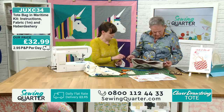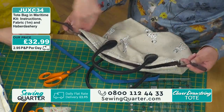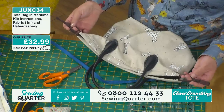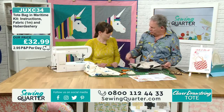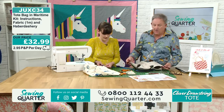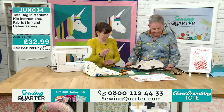So this one starts this end and goes round that way. And then that one starts at that end and goes round that way, and then they don't get knotted. The first one will be easy, but when you start threading the second one through, you've got to make sure you don't pull the first one through, don't you? Yes, but feeding it through with a safety pin makes it easier. We've got a fantastic bodkin as well on the website.